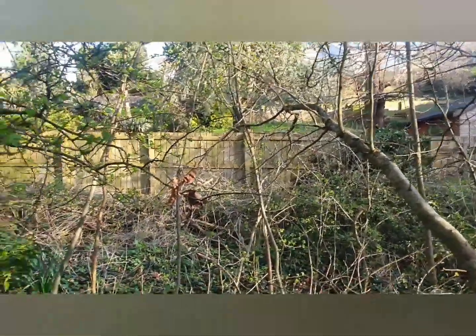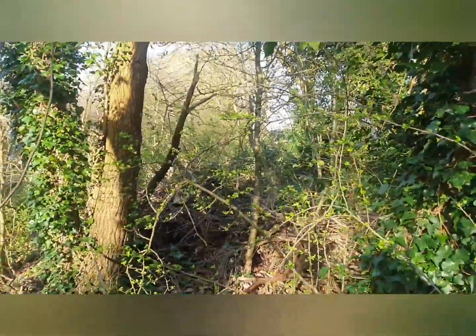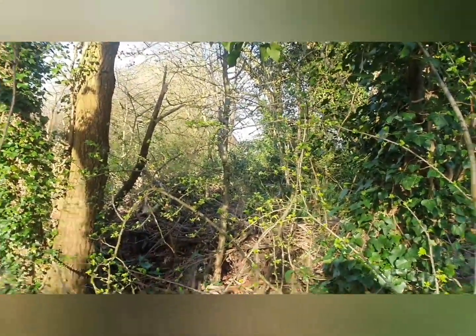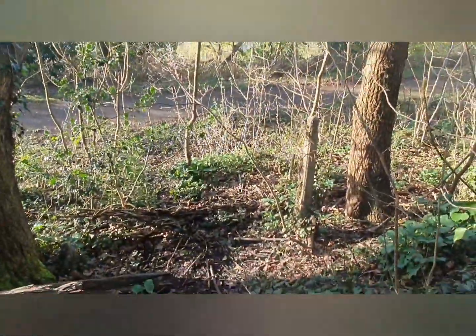Okay guys, so you find me in the bushes. Yeah, not like that. Right. But I believe that this is the entrance to the old Norton or Midsomer Norton Colliery. Because there's the original alignment there. We're coming up. I've noticed the pathway gets a little bit straighter up there.